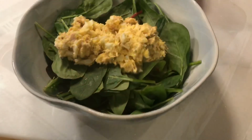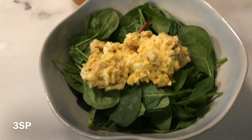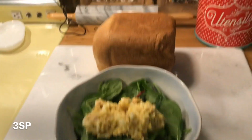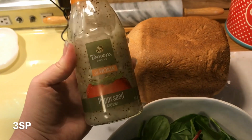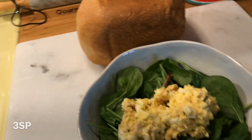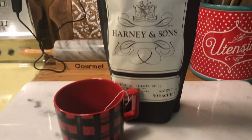Hello, love it. For lunch I made a tuna salad. It's just eggs, tuna, mayonnaise with sweet relish, and then over some greens, and then there's my loaf. Look at my loaf. So it's 3 Smartpoints for the tuna salad because of this dressing and because of the relish. My brain.